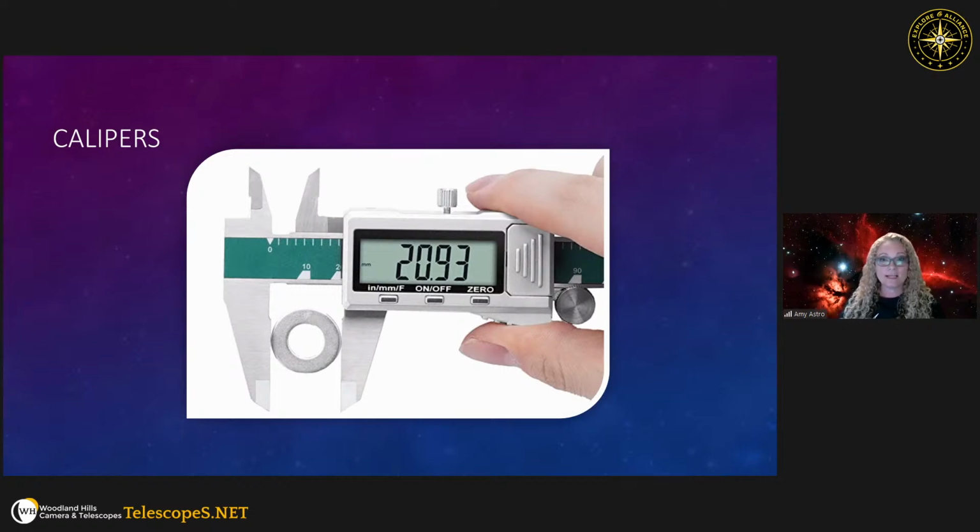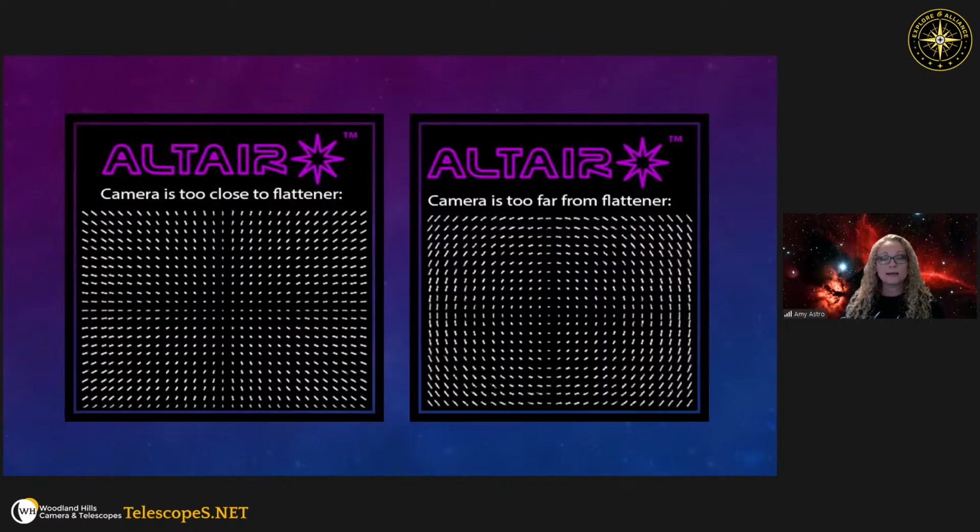Don't worry, there is a way to tell by looking at your images. You just have to do a little bit of playing here. So if your camera is too close to your field flattener, meaning you don't have enough spacers, you will have this nice little diagonal at the edge of your images where everything looks like it's being zoomed in, okay? But if your camera is too far from your field flattener, the diagonals will shift in the opposite direction.